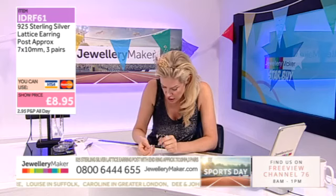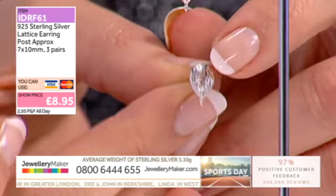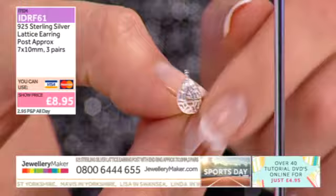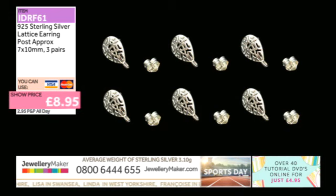You could still weave through those. If you wanted to add a little bit of adornment to the lattice work, you could still do that as well. Ultimately, I'm sure if you wanted to, you could clip off the post if you wanted to use those as almost like a little connector. There's lots you could do with those, but they are lovely. The lattice in there is fabulous. I've never seen these before.